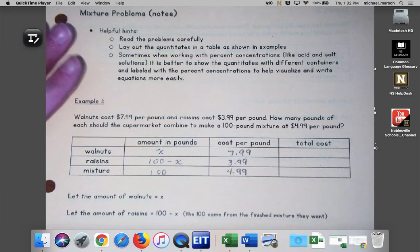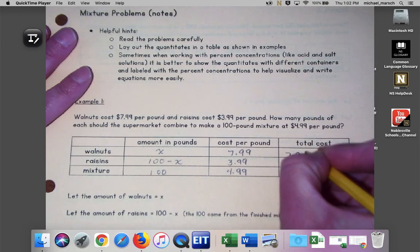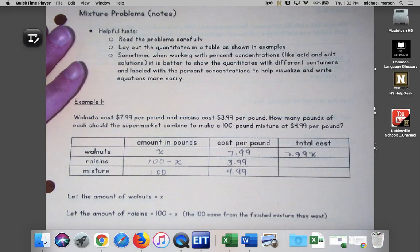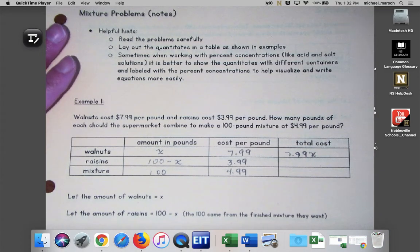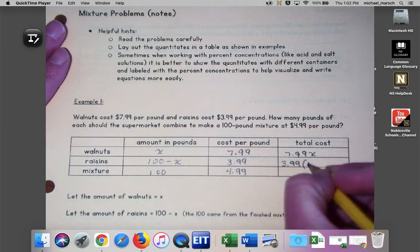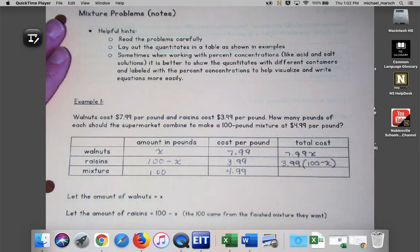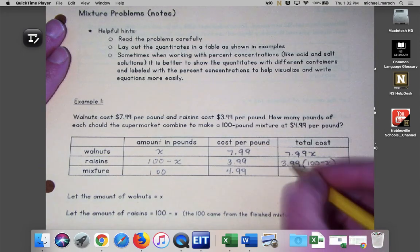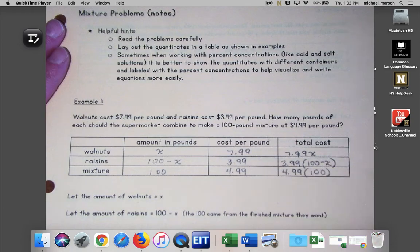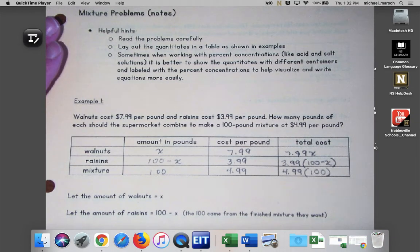So the total cost for walnuts is going to be $7.99x, right? I'm going to multiply the amount times the price. That's what the cost is going to be for my walnuts. The price for my raisins is going to be $3.99 times 100 minus x, because the amount of raisins is represented as 100 minus the number of walnuts. Then the cost of my mixture, remember we want it to be $4.99 per pound for 100 pounds.